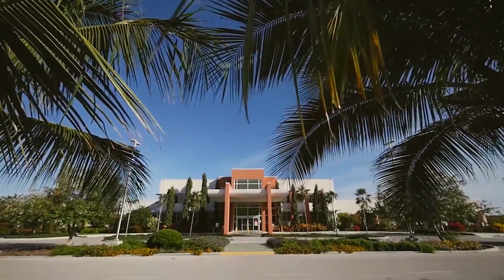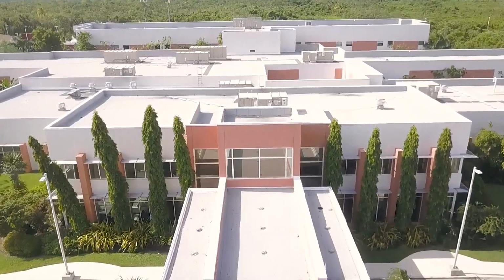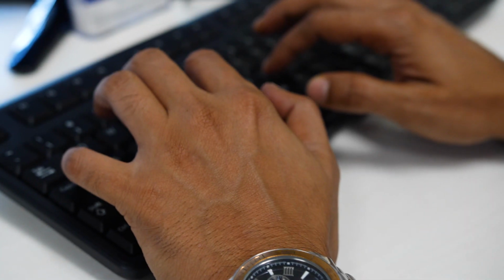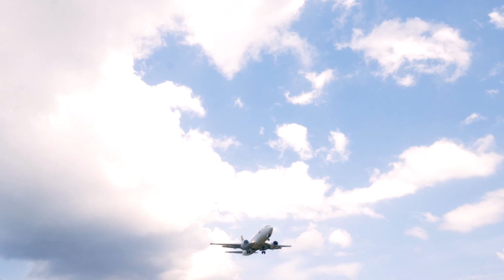Welcome to Health City Cayman Islands, where it's our mission to deliver world-class healthcare that is both accessible and affordable. From the time you decide to travel to Grand Cayman for treatment, we have a dedicated international patient care team who will coordinate all of your travel needs, from passports to travel arrangements to accommodations and doctor's appointments.